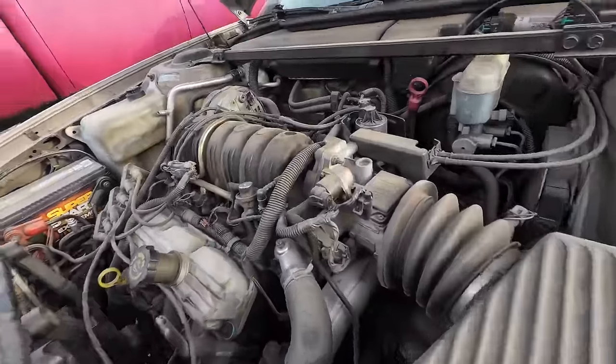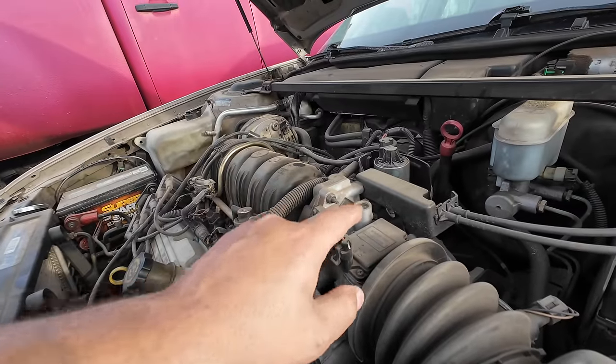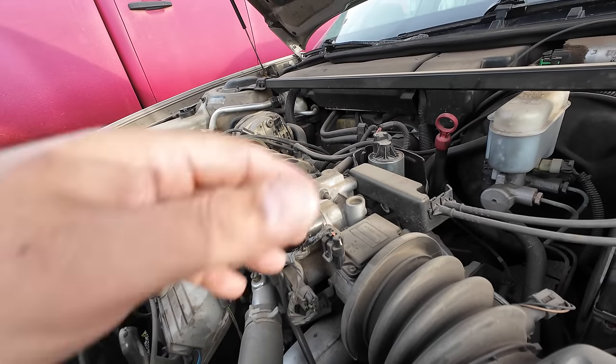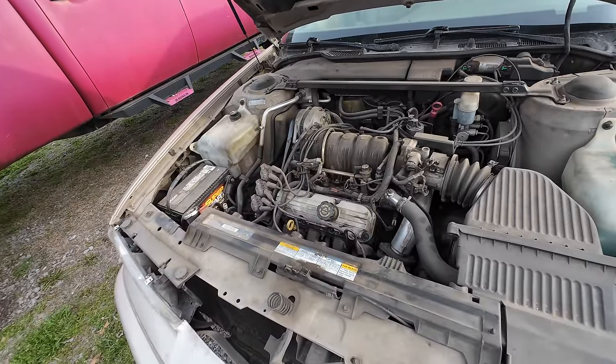A little concerned that we might have something going on with the mass airflow sensor. Mass airflow sensors on these things will wreak havoc if they're not working properly. So we could have an idle air control issue, throttle position sensor, could be a mass airflow sensor. Overall, I don't think it's going to be anything crazy or major.